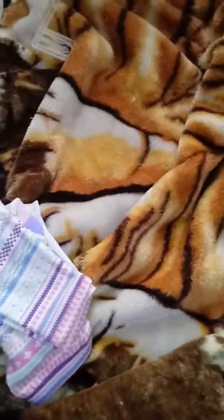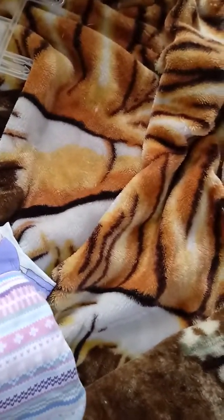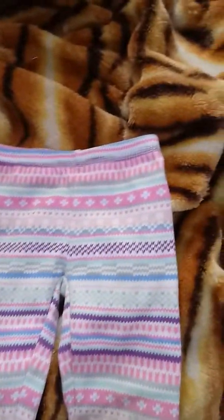So today I thought I would do a clothing haul. A few days ago I went to my friend Annie's and she gave me a whole bunch of stuff for my new toddler. So I thought I would show it to you guys.